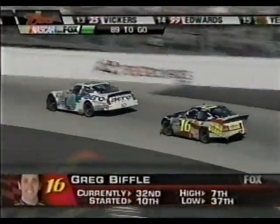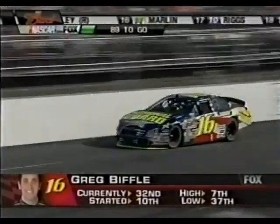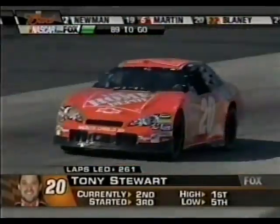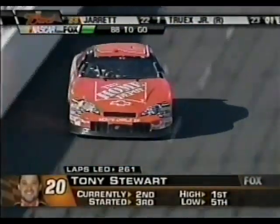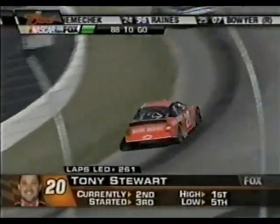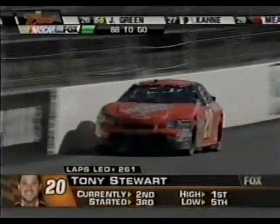Matt, what's Tony Stewart been saying on the radio about his 1/8 of a second lead? Well, he's led 261 laps, Mike, and he says that they've made a lot of headway in one area. That's rolling through the center, but they still need help on exits. The car is much better, but obviously, right now, the other car is much faster, meaning Jimmy Johnson.